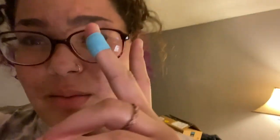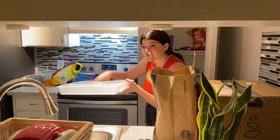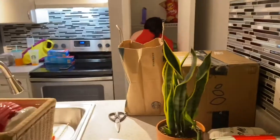I got a bandaid on me because, you know, I cut my finger. But this is what we're working with. Snacks. Granola bars and stuff. Or you can put it in your fridge and put drinks in it. I think with the containers I already have, it's gonna be full. I'm being honest, dude.